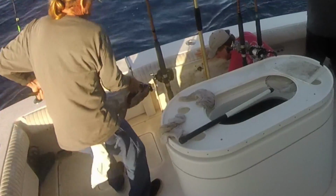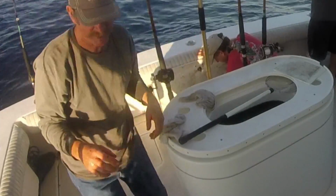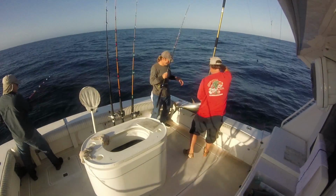We were catching a lot of fish, and one of the things I use as a spare bait tank is a bleeder tank. And here we are pulling the fish out of the bleeder tank and putting it on ice into the kill bag.